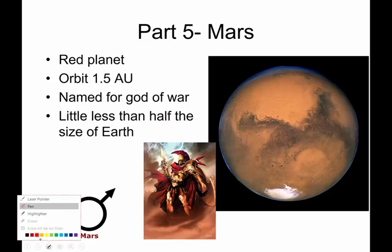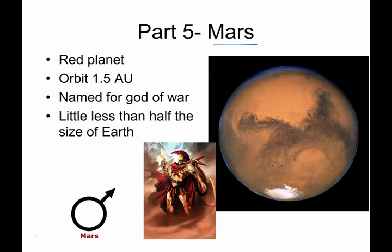In this section, ladies and gentlemen, we are going to be talking about Mars. Actually, I'm going to do something kind of goofy. I'm going to go back to a red pen because Mars is very often referred to as, of course, the red planet. This is an absolutely stunning picture of Mars because you see things that are so familiar. They look Earth-like.